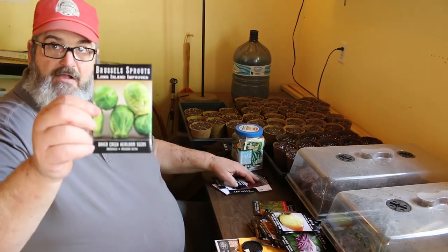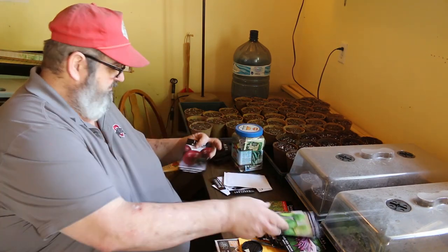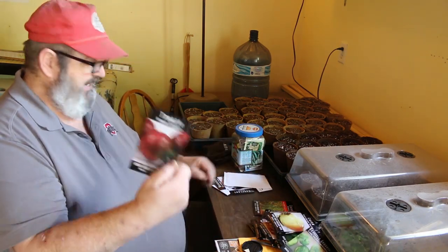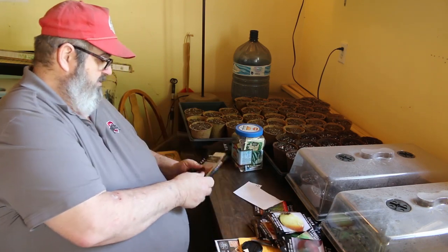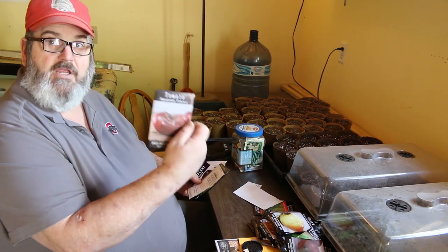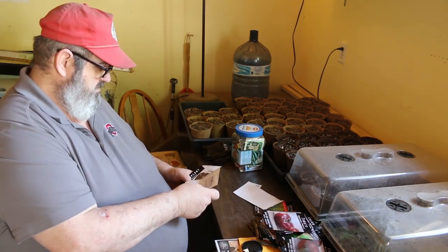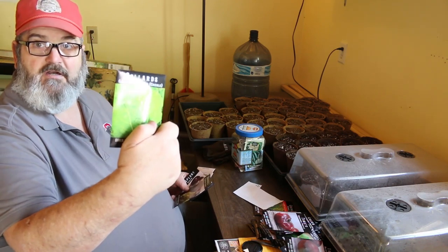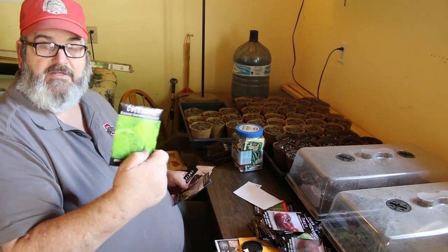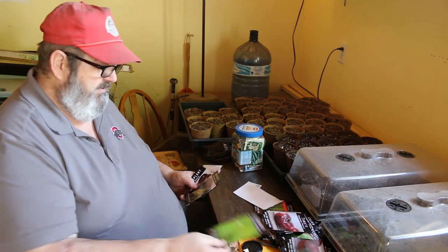Some classic Long Island improved Brussels sprouts. Some black cherry tomato. What else we got here? Some Cherokee purple tomato. Now, Georgia Southern collard greens. Now these were specifically requested by my daughter-in-law. So we're growing these for her.